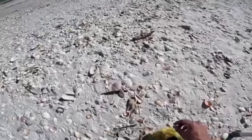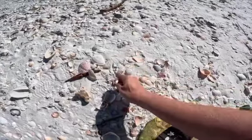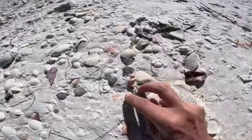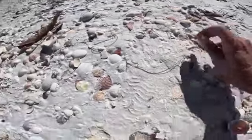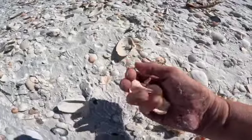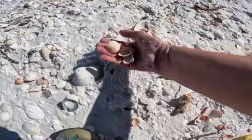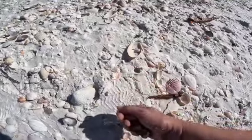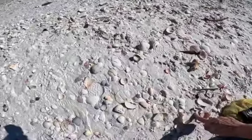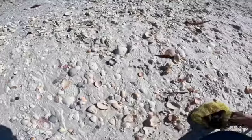Things up here on this stop too. This is a piece of a sponge turkey wing. Got a yellow prickly cockle. Up here we have a worm snail. Scallop. And I thought I saw tulip over here someplace. Let me see if I can find it. I spotted it.